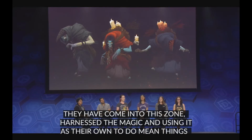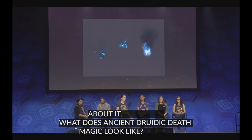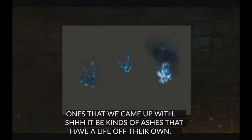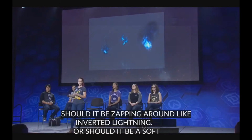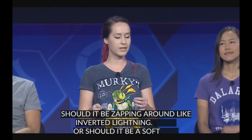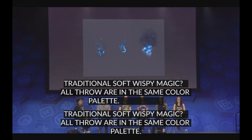So we start by exploring some ideas of where we could go, and these are just 3 of the first ones that we came up with. Like, should it be these ashes that feel like they have a life of their own on the left? Should it be just so powerful that it's zapping around, kind of like inverted lightning? Or should it be a more traditional, soft, wispy, spirity magic? And you'll notice that all 3 are in the same color palette. They're a friendly blue, and it's making them all feel a little bit too friendly.